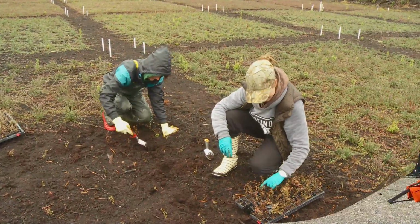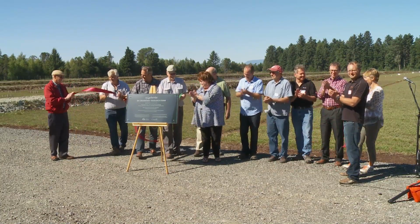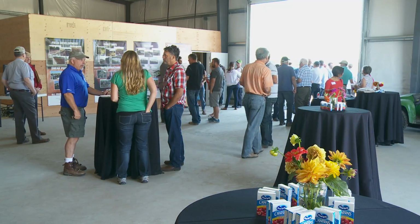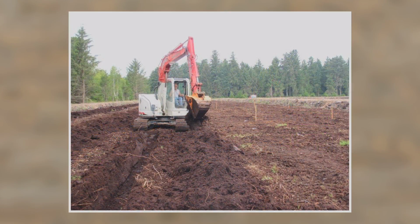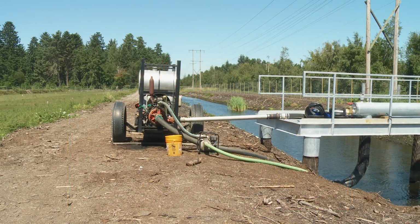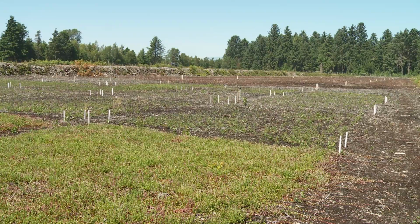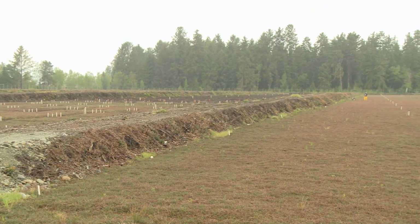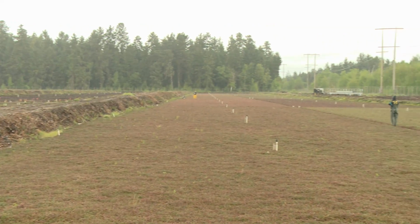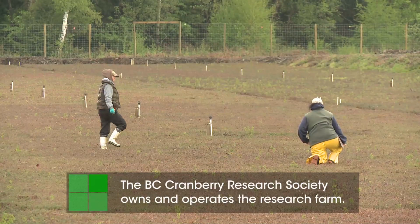Nice and moist. The BC Cranberry Research Farm had its official opening in September of 2014. After years of planning, clearing the forested property, creating 5 fields, installing the irrigation and pumping system, constructing a maintenance building, and beginning the planting of varieties to be tested. The end result is a compact and fully functional cranberry farm. Now, in 2015, everything's in place and the full research program can begin.